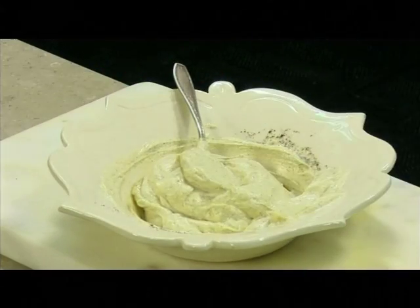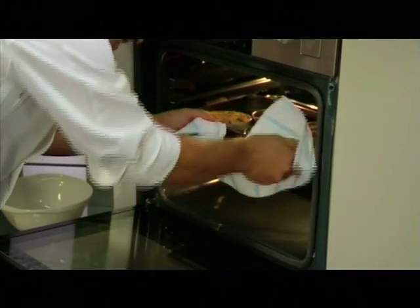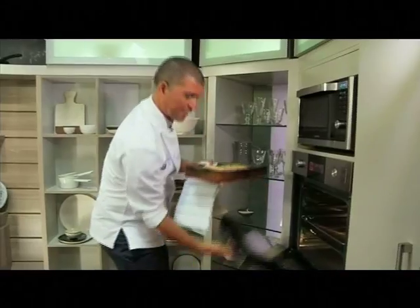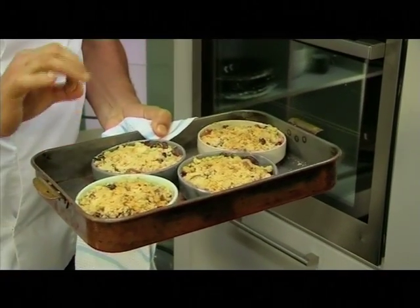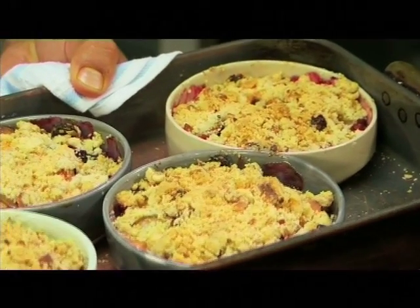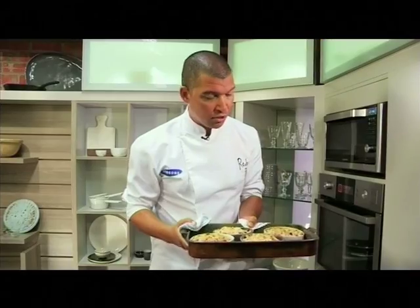Now just a quick check on my crumbles. I really don't want them to burn. Right. Well, 30 minutes later, and I've got a beautiful golden crust and the fruit just oozing from underneath the crumble. So I think my crumble's ready.